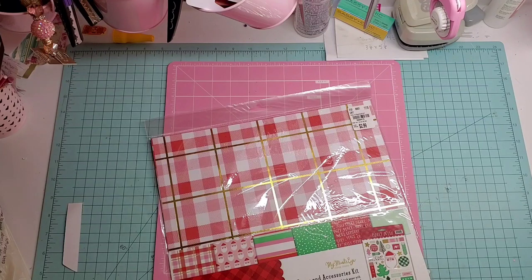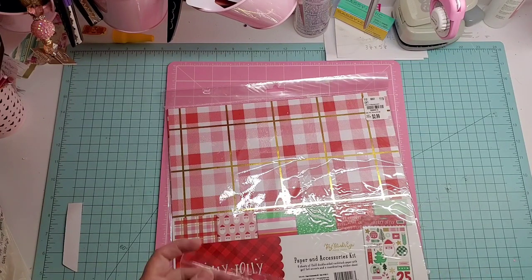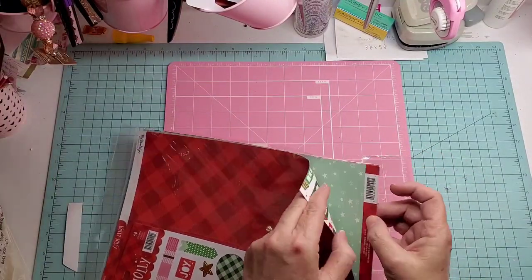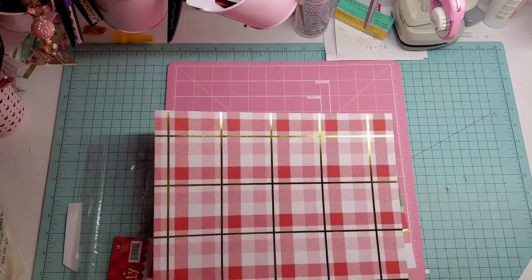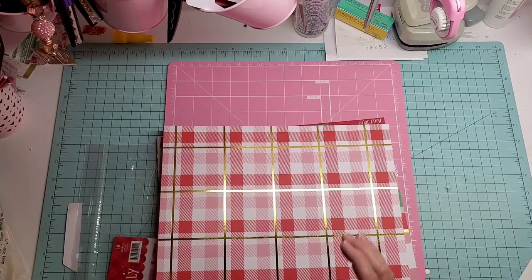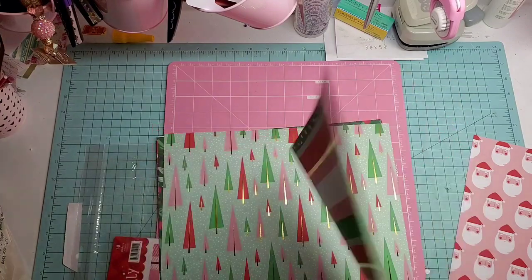If you saw my hauls a few weeks ago, I had gotten a small 6x6 pad of this paper, and I said, if anybody finds it, let me know. I really would like to have the 12x12. This is the 12x12. It's double-sided. It's not terribly thick, but it is really cute. Let me take it out for you. That's just the label. It has this beautiful plaid. If you recall, the 6x6 pad had this same plaid, but it was much smaller. It was scaled down to go with that small size.